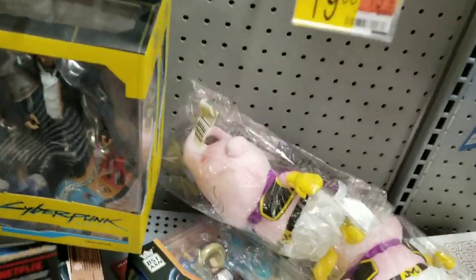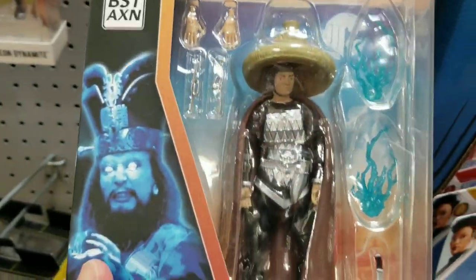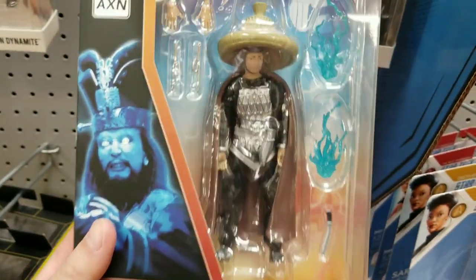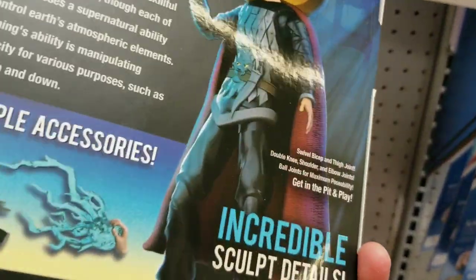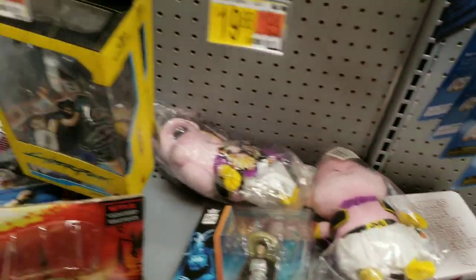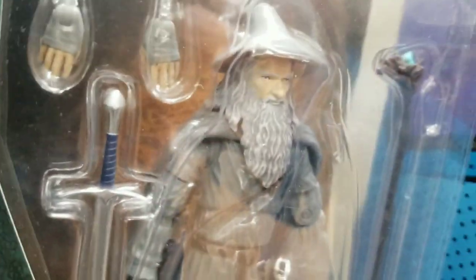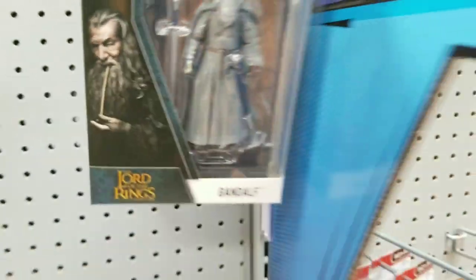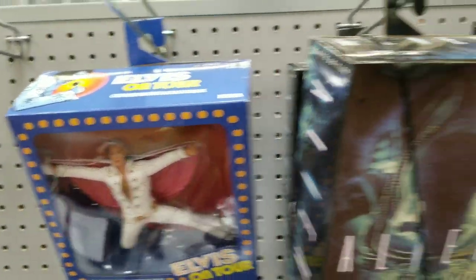I like this movie, but this head sculpt is terrible. Yeah. Yeah, same for Gandalf. Well, he did look not as bad, but still. Elvis, that's a NECA, so it looks good.